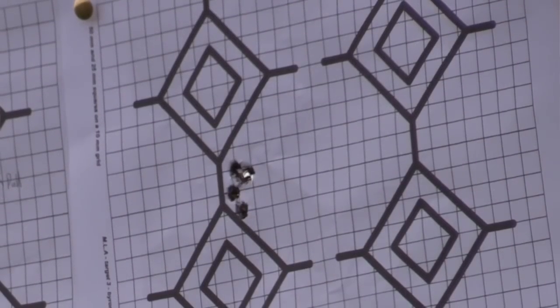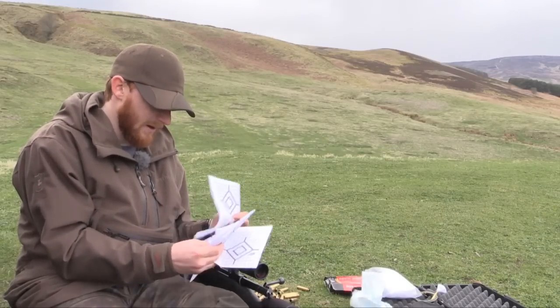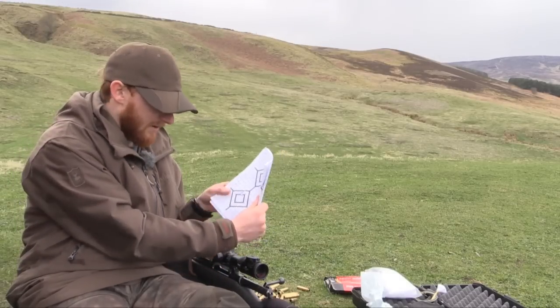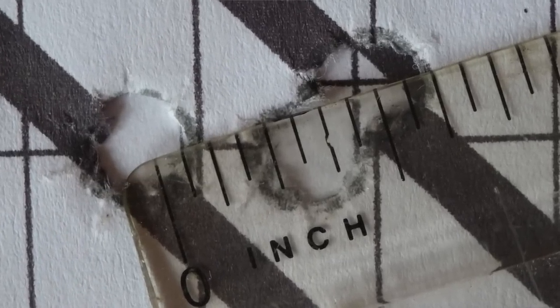Then the weather started to pick up a wee bit in the wind, and I was shooting the 180 grain RWS round, which I hadn't put through the rifle before, so I was keen to see how it shot. And again, very, very respectable, less than half an inch group there.